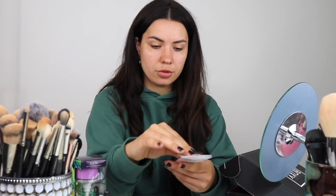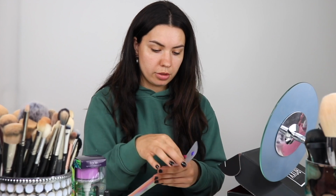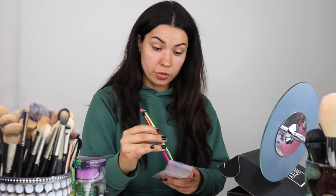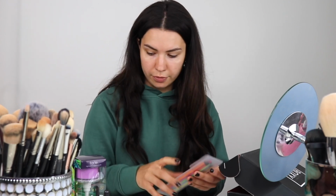I'm big on the highlighters that I got from Boxycharm. I got a little brush set, which I haven't really dived into yet, but really cute and they are colorful. So I'm just gonna flip a few out so you can see. Oh, that one's double-ended, I didn't know. So we're going to play with those today, and I'm going to let you know how they blend. I have never heard of this company before, but we love an indie brand.